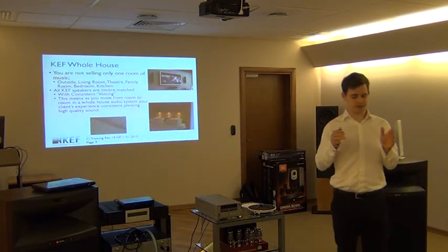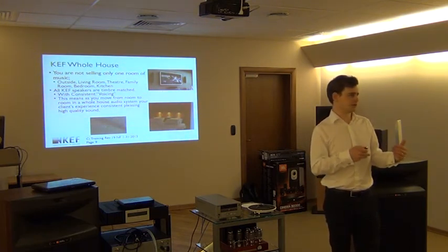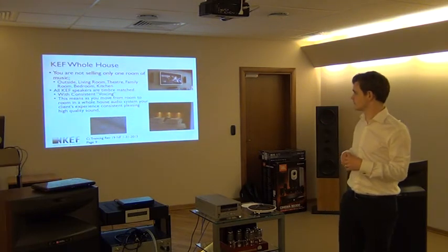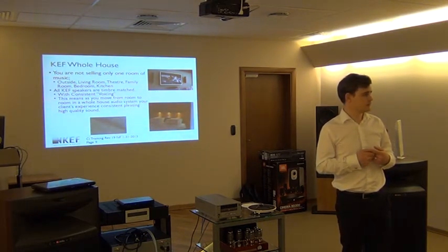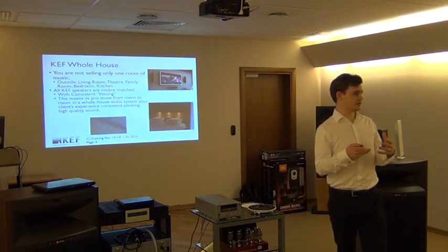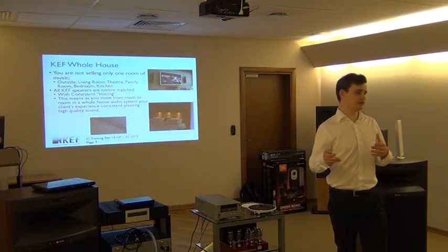A key thing to point out is that the way that we voice and balance all of our speakers is exactly the same. We have a very natural, realistic sound to our loudspeakers. But this allows you to mix and match.